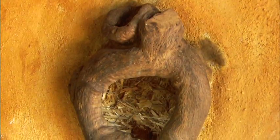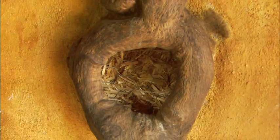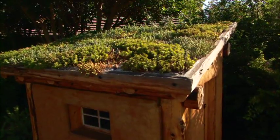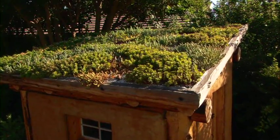The house is constructed of reused straw bales. The logs on the side walls and roof are from trees that burnt in a major wildfire years ago in San Diego County. And the roof is beautifully designed with living succulents which provide a cooling effect to the building.